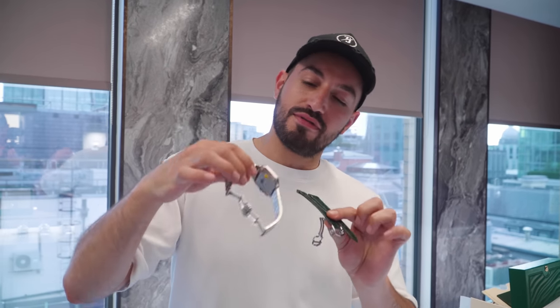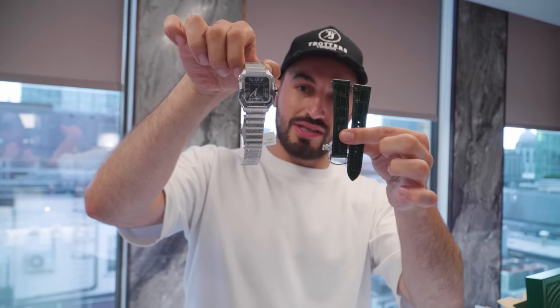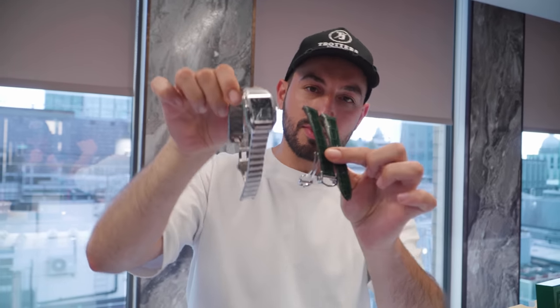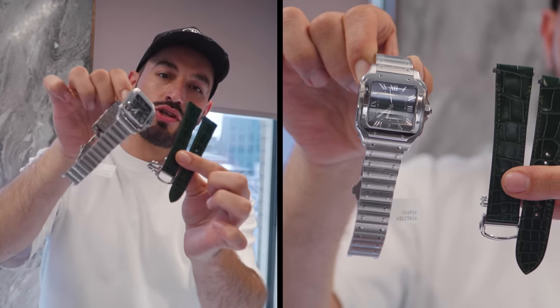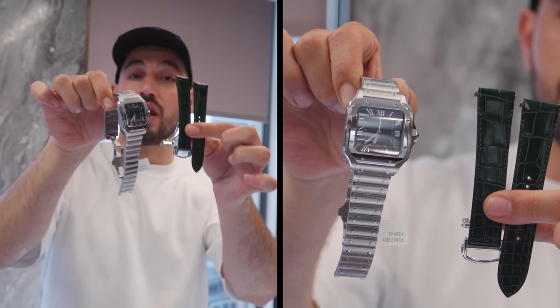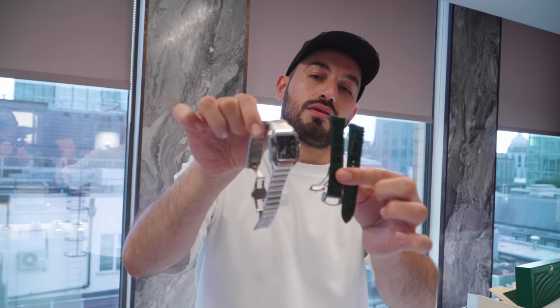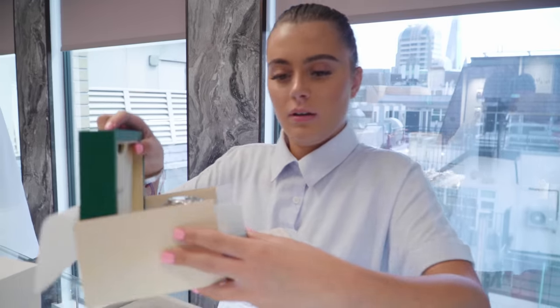As well as the Smurf, it's just come in. This came in this morning, fully stickered, new, 2 weeks old, comes with a green leather strap as well. This is the new release Santos de Cartier, the larger size. Obviously these come with two straps. I love this watch. Watch for the Smurf as well.